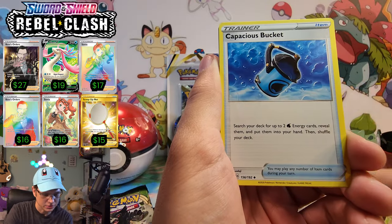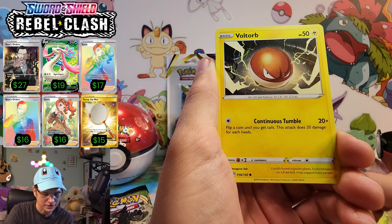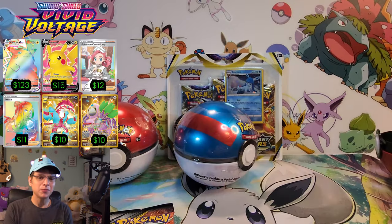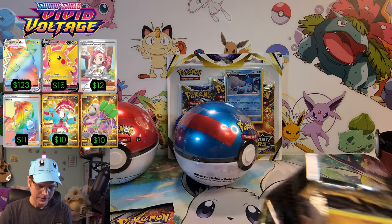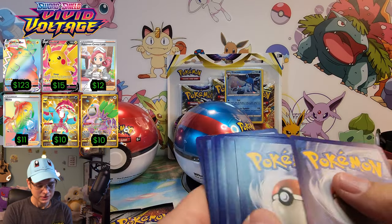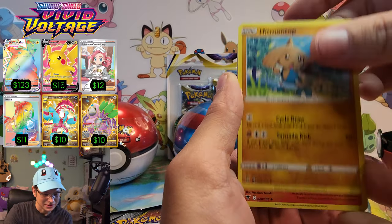Skuntank, Morpeko, Capacious Bucket, Rolycoly, Stunky, Clefairy, Voltorb, Nosepass, Lotad, and a Chandler. Vivid Voltage, maybe we can pull a Pikachu. Wouldn't that be great? So these Pokeballs were 20 bucks a piece, I believe, which, I mean, the price of Cosmic Eclipse packs probably makes up for that, so I'm all for it.